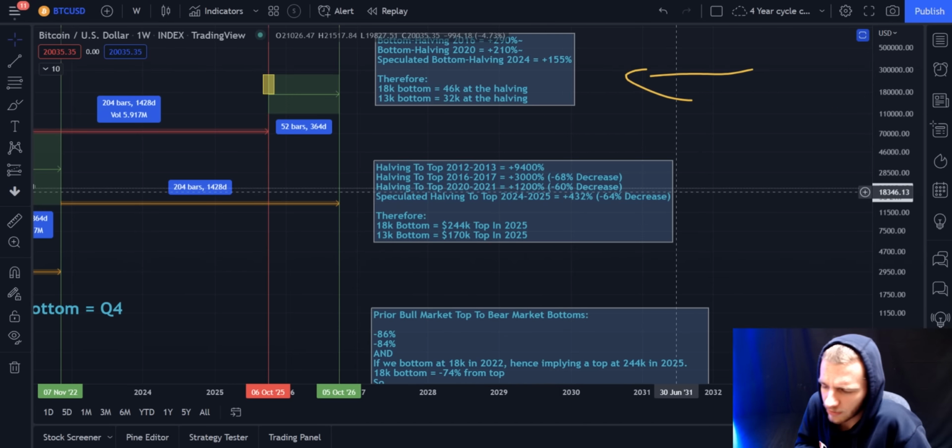So in 2012 to 2013, we saw a 9,400% increase in Bitcoin from the halving to the top, the bull market top. In 2016 to 2017, we saw a 3,000% increase, and that's a 68% decrease from the previous cycle. And then in this bull market we just saw, 2020 to 2021, we saw a 1,200% increase from the halving to the top, which is a 60% decrease from the previous cycle. Therefore, the speculated halving to top data for 2024 and 2025 would be a 432% gain from the halving to the top.